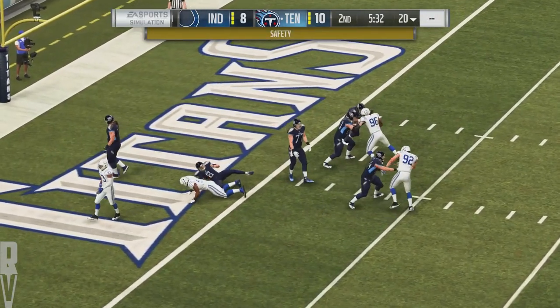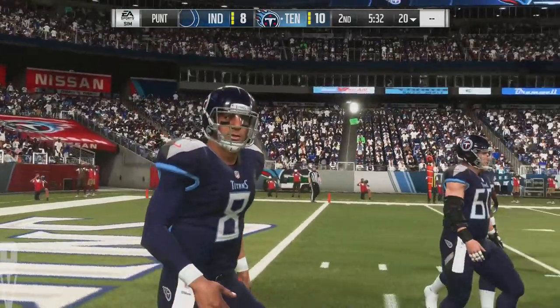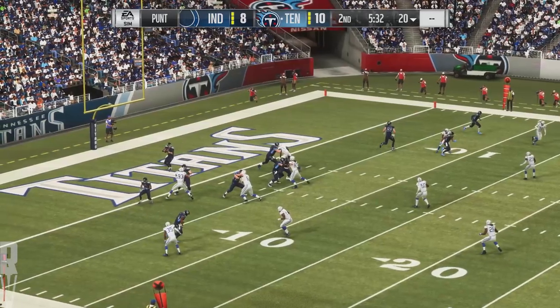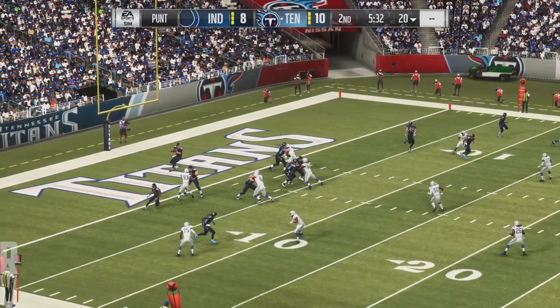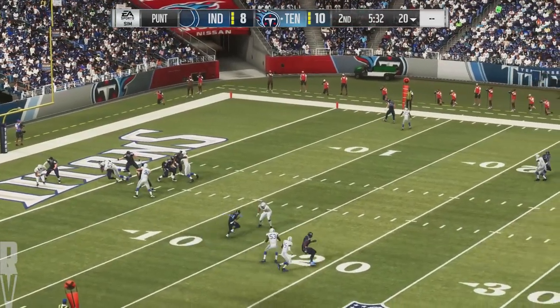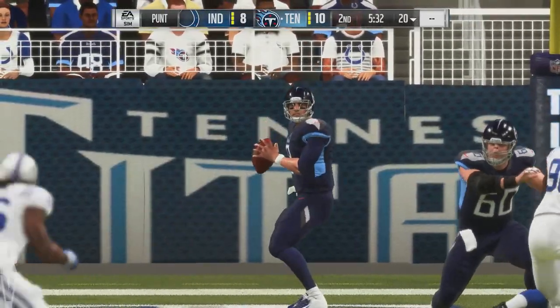And he can't get away. Mariota goes down, and that is going to be a safety. Well, I think you can go ahead and give your punter an assist on that one. Pinned him deep, and the defense comes through with 2 points. You're exactly right, partner. This was all set up by a great punt, and if the ball goes in the end zone, this never happens. So great call. Give the punt team and the punter some love.